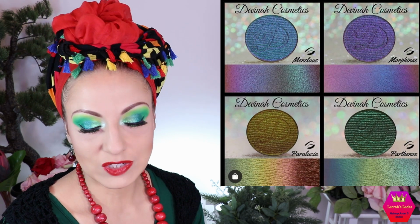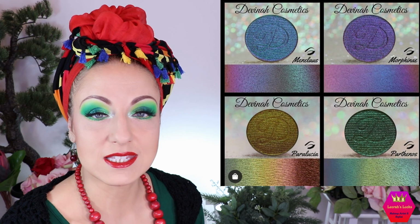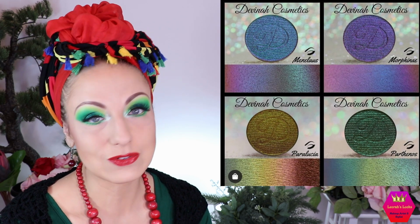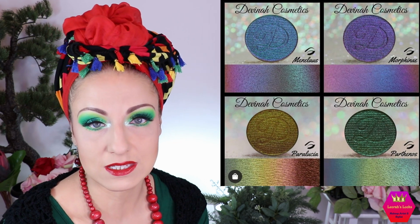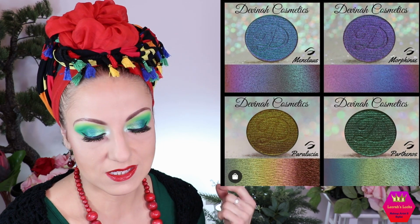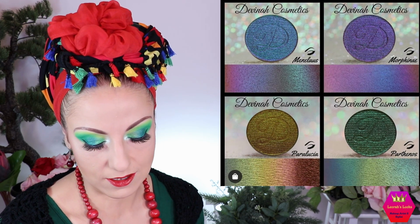Absolutely stunning. Devinah is definitely one of the brands that I really want to check out this year. I have not ever tried anything, but I've heard such amazing things about her. So this is definitely on my list. These shadows look absolutely stunning.